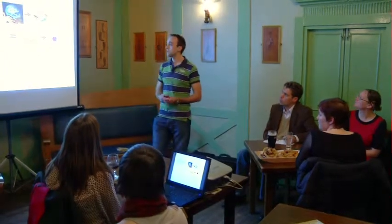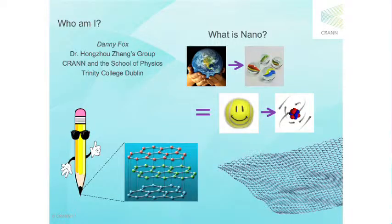Take, for example, this graphite pencil. We're all familiar with its properties. It can be used to write. It can be easily broken. But when atomically thin layers of graphite are isolated, they are the strongest material ever measured, and they conduct electricity and heat better than any other material.